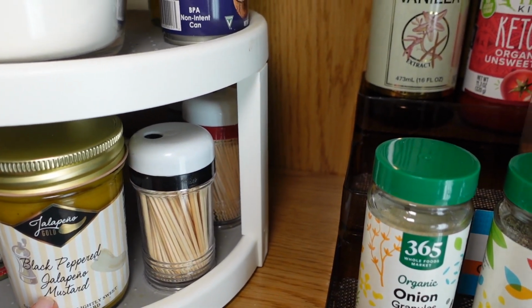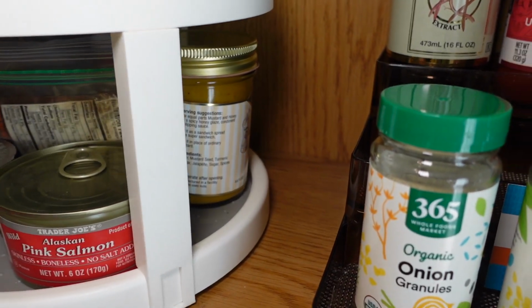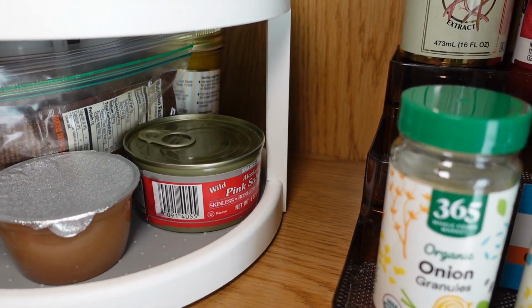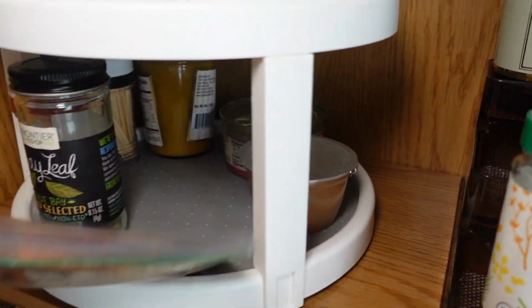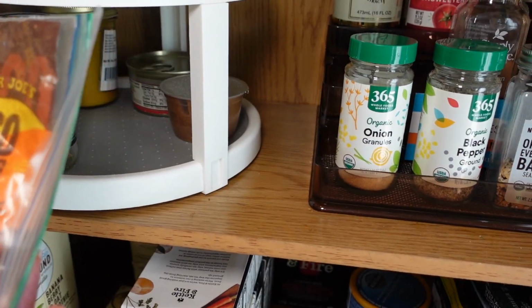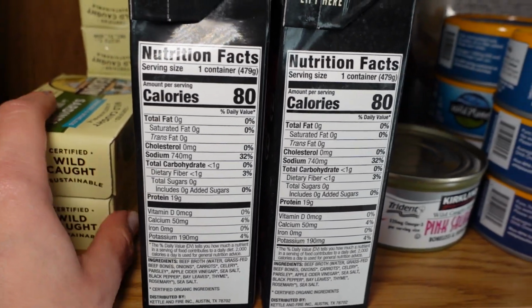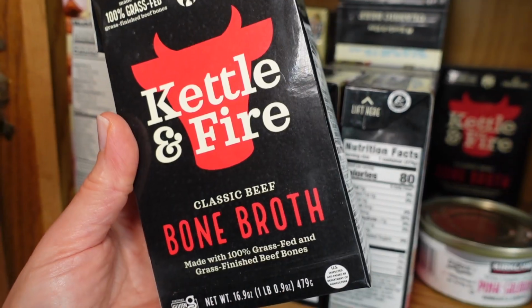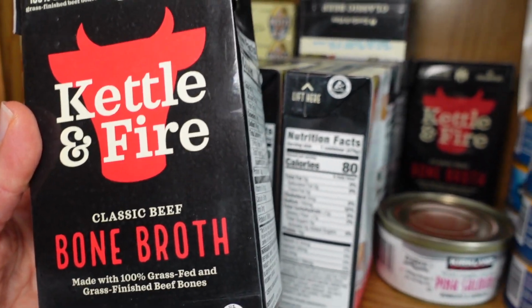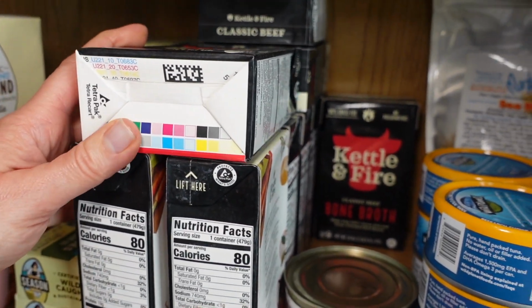Toothpicks. I got this from a friend. I haven't tried that yet. Some Alaskan pink salmon, some applesauce in case I need that for baking at all. And then this is some Trader Joe's taco seasoning mix. I have my wild caught sardines. I like getting those from Costco. My Kettle and Fire bone broth. I picked some of those up from Costco. They had them for a really good price, plus they had a coupon.